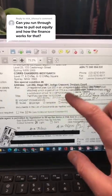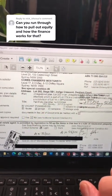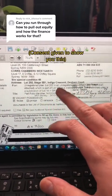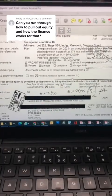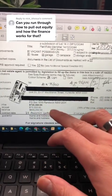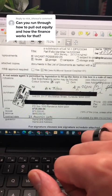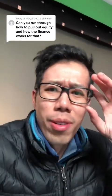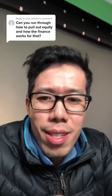So I've got a couple here. Income right now combined is about $150,000. They purchased a house in Inner Crescent, Denham Court, and they purchased it in 2016 for $720,000. Now, this couple also follows me on TikTok and saw that equity release video and go, oh, why don't we do an equity release? So let's do it.